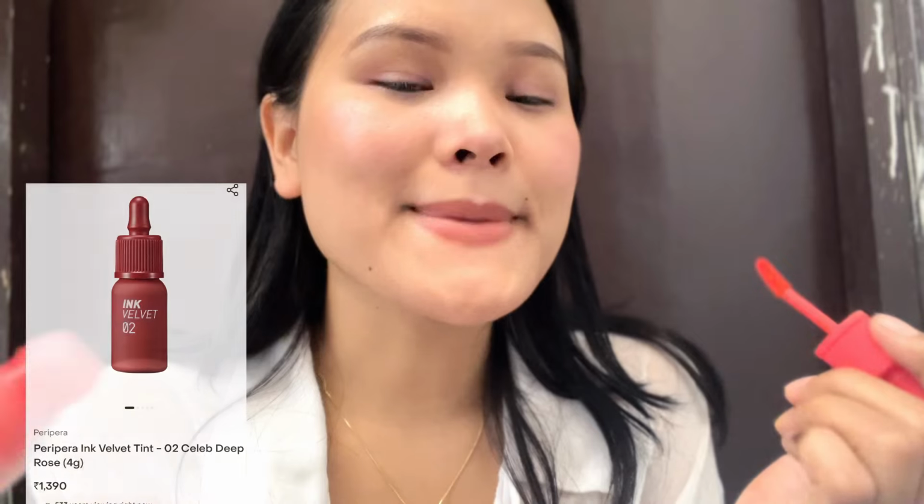I'm using this Ink Velvet Korean lip tint, you guys can check it out. This lip tint is really soft and comfortable, but to be honest, these lip tints are not lasting.